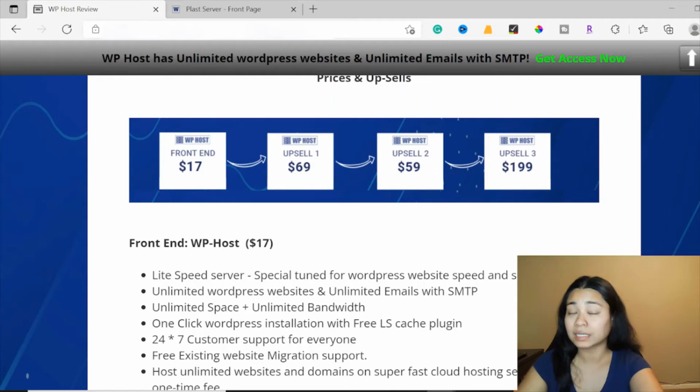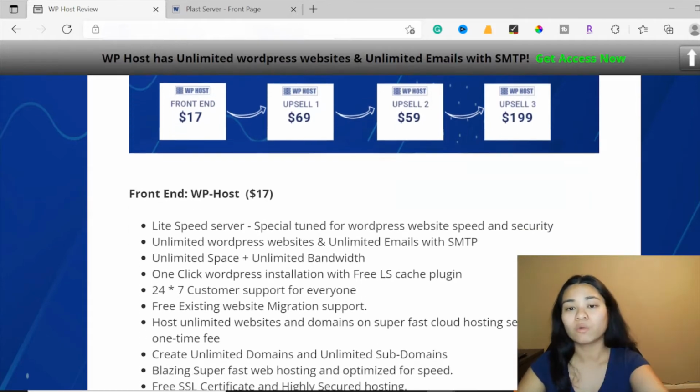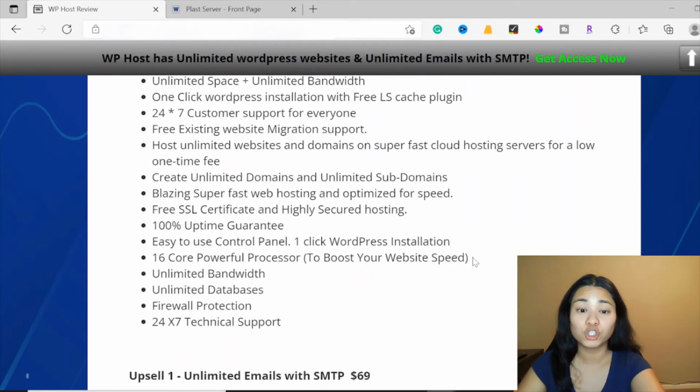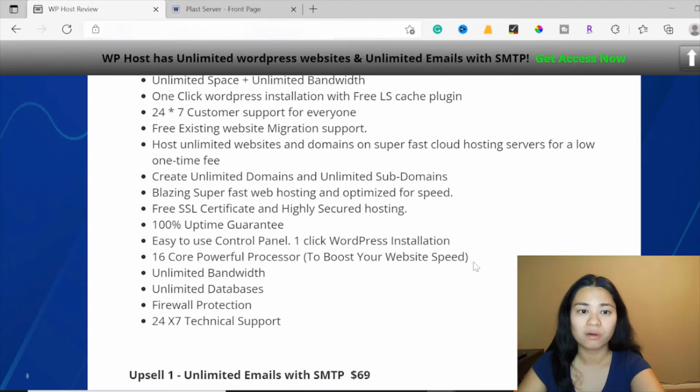Now, again, it's got the one-click WordPress installation with free LS cache plugin. And if you have any questions about the WP Host, they do have 24/7 customer support for everyone. Now, I'm going to be showing you the demo of how the WP Host works. Now, stay tuned for this demo.